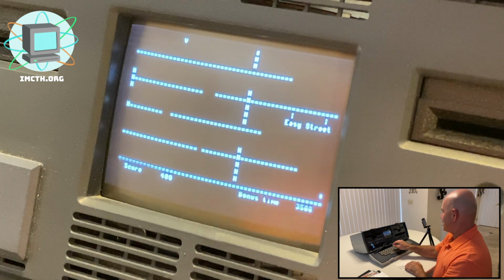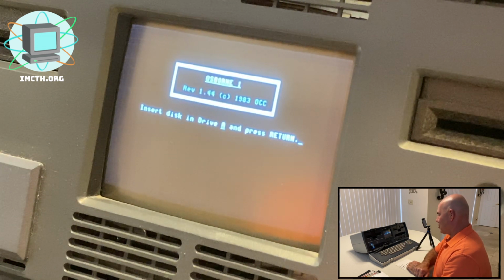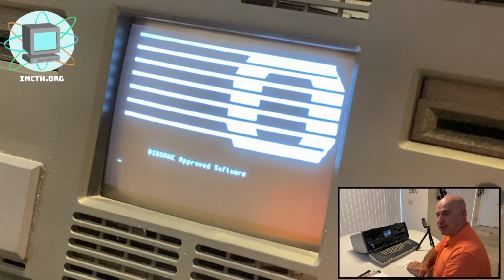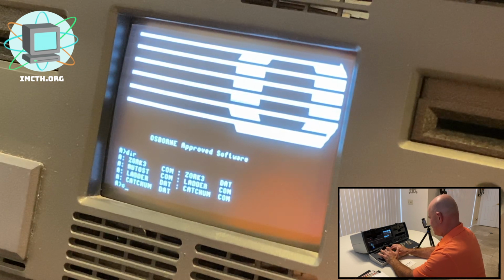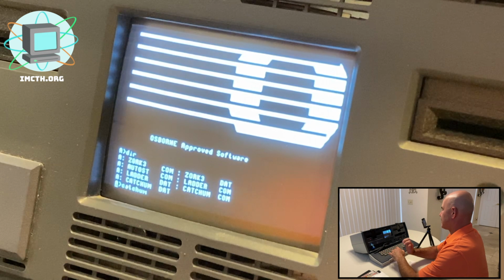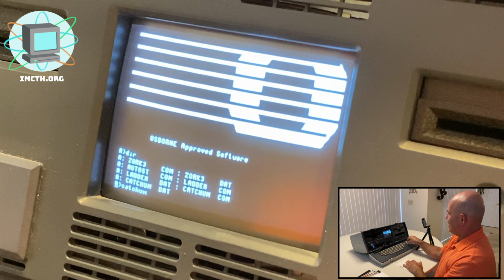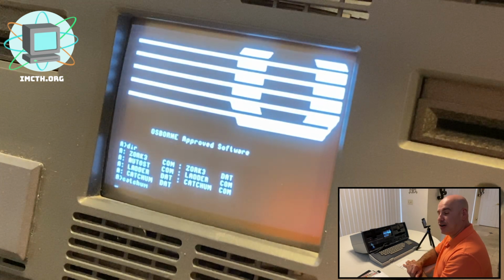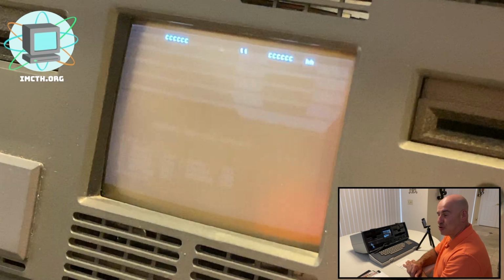So now I'm gonna escape out of this game. I'm just gonna reboot it, and I'm gonna run our equivalent to Pac-Man on this. And C-A-T-C-A-G-M. It uses the numeric keypad over there for the moving around of the character. There is no mouse or joystick to this.